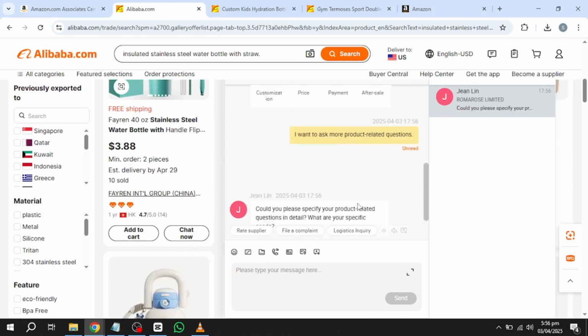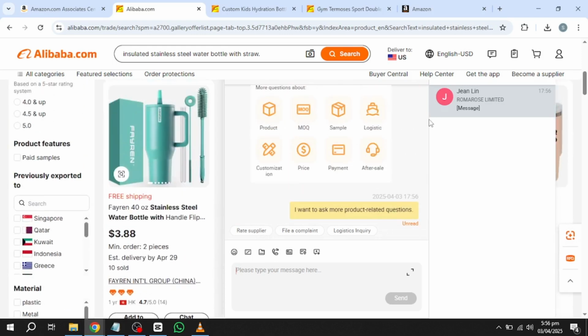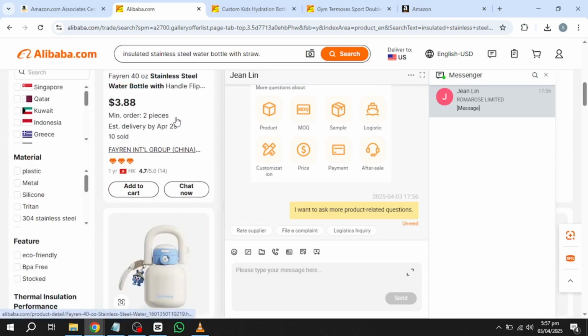Before committing to a large order, it is highly recommended that you request a sample of the product. This allows you to assess whether the item meets your expectations in terms of quality, design, and overall suitability for your needs.